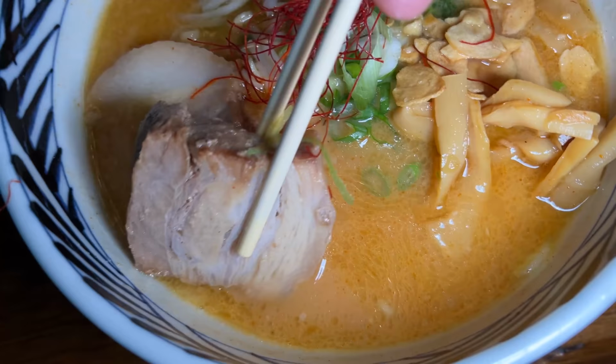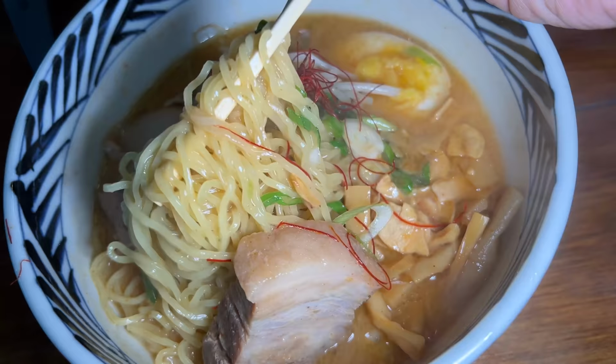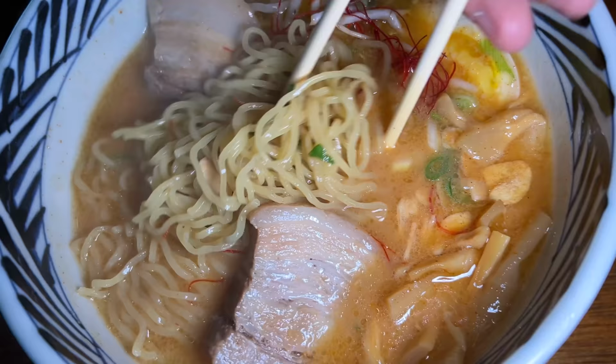Look at this. That is a thick belly. Bamboo, crispy garlic, beautiful egg, sprouts, wavy yellow noodles on the bottom. This looks beautiful. And as soon as the noodles came out, the fragrance of the garlic, of the broth, of the miso, just shoots out from the bowl.